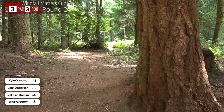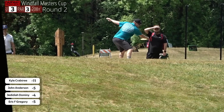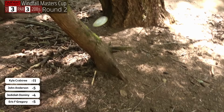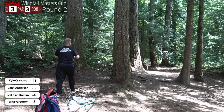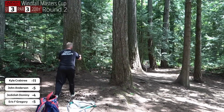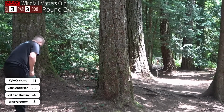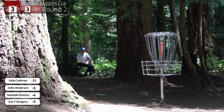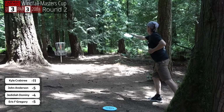Whoa. Going long. Wow, great shot. That's where his par shot was from earlier. Hopefully he'll get that too. Kyle does have a long look here. Ooh, just hit the cage. Or, excuse me, the top of the basket. Ooh, very tough putt.